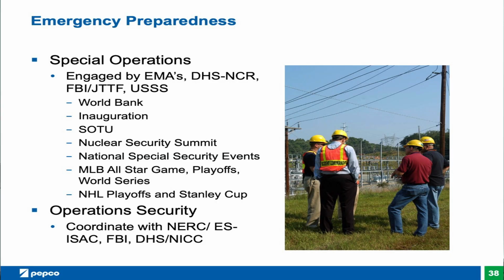Emergency Preparedness also participates in these special operations that are engaged by EMAs and the Department of Homeland Security, the National Capital Region, the FBI, the Joint Terrorism Task Force, and the U.S. Secret Service. And again, some of these events I previously mentioned were the State of the Union, the All-Star Game, playoffs, World Series, and World Bank.